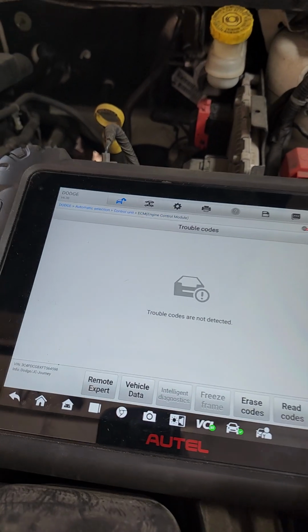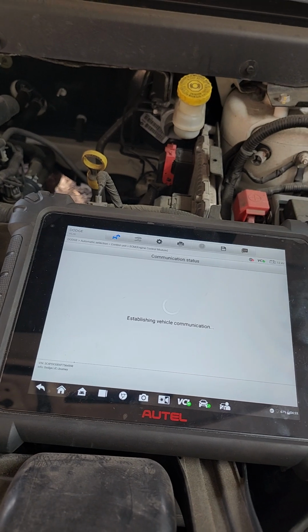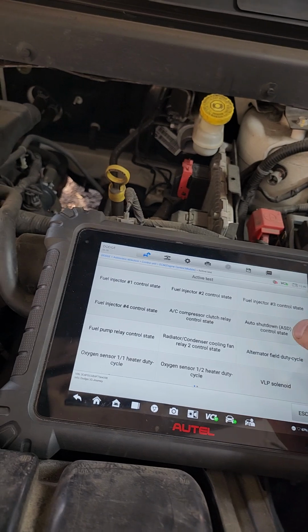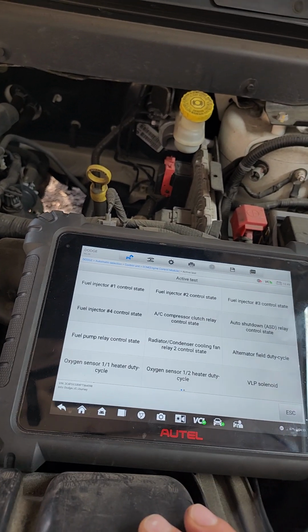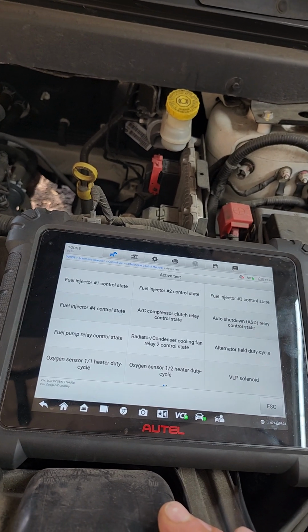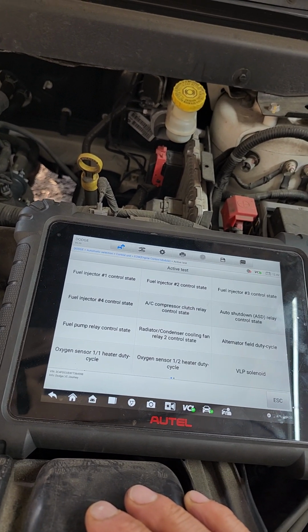So we have no codes detected in this car. Doesn't mean that we don't have a problem. So let's see if I can get into fan control. Some of these vehicles have what I need here, and then some require all manual. Radiator cooling fan stage 2. Radiator condenser cooling fan relay 2. You feel me here?